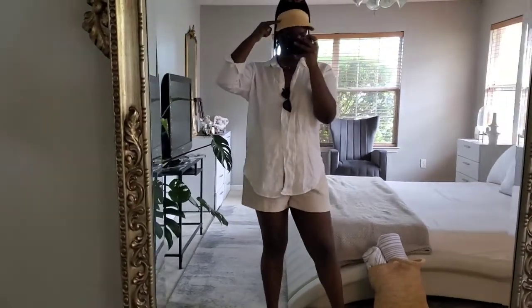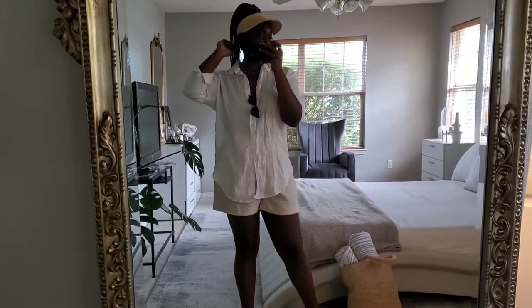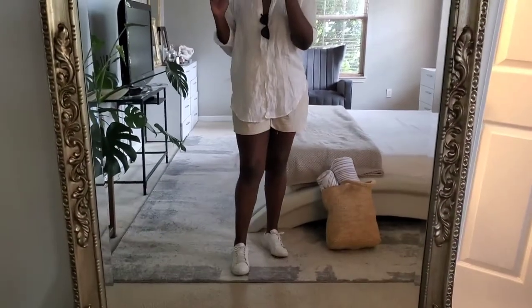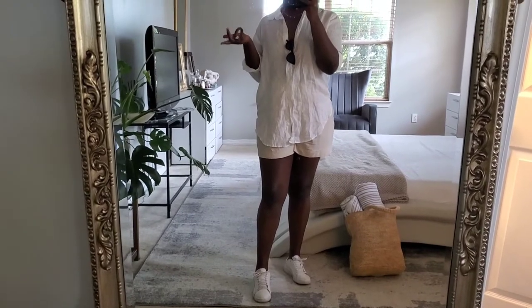This visor is from Target. It's super cute, and it has this like rope in the back that you tie to tighten. And I'm wearing tennis shoes because we're going shooting first. I'll switch to sandals once we get to the beach.